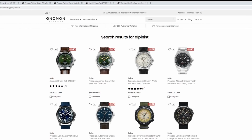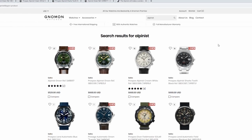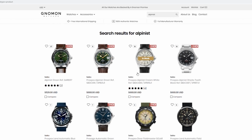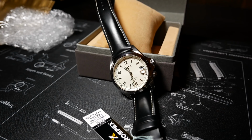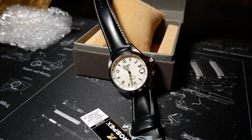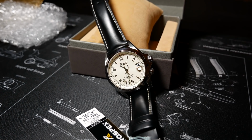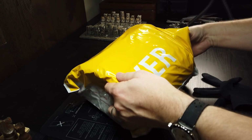And it pretty much stayed that way, at least until the beginning of this week, where I happened to get an email notice from Gnomon telling me that they had some Alpinists back in stock. And since my watch budget happened to be fairly flush since I sold a few things the week before, my willpower basically crumbled, and here we are with an unboxing.